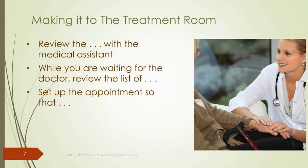While you are waiting for the doctor to show up and that nurse or MA is out of the office, talk to your parent about the list of concerns again so that you can jog their memory about why you're there for the appointment, and also so that you both agree on why you're there. Ask your parent if it's okay for you to answer the doctor's question if your parent forgets or cannot. The goal is to set up this appointment so that you can advocate for your elderly parent without you taking over the appointment. You want your parent talking to that doctor.